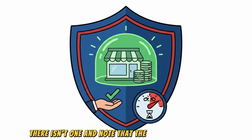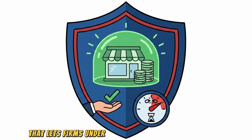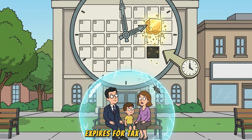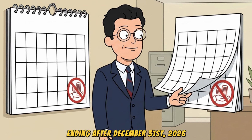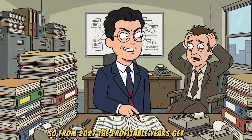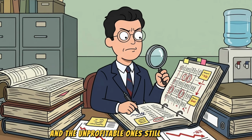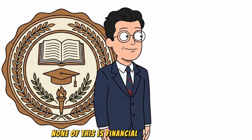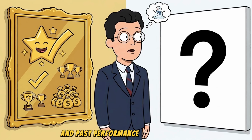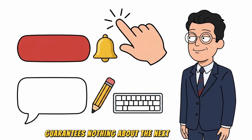And note that the small business relief that lets firms under 3 million dirhams of revenue elect zero taxable income expires for tax periods ending after the 31st of December 2026. So from 2027, the profitable years get taxed and the unprofitable ones still get audited. None of this is financial advice, by the way. It's education. Do your own research, and past performance in this market guarantees nothing about the next 12 months.